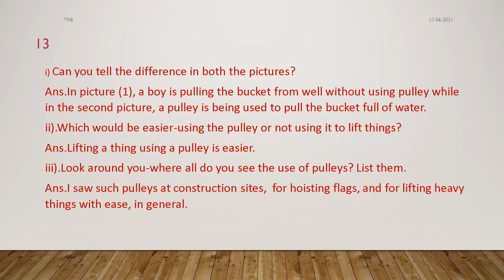I'll tell you one example. I was traveling in the Paradise Circle, and all of a sudden, all the people were panicking, moving the vehicles. You know what was the reason for that? The traffic police was coming with a trolley which had a pulley in it, and it was pulling up the vehicles and putting them into the trolleys placed along the roadside, because there is a place for parking the vehicles, isn't it? We need not park our vehicles as we want, isn't it? So pulleys are very useful to lift things very easily.